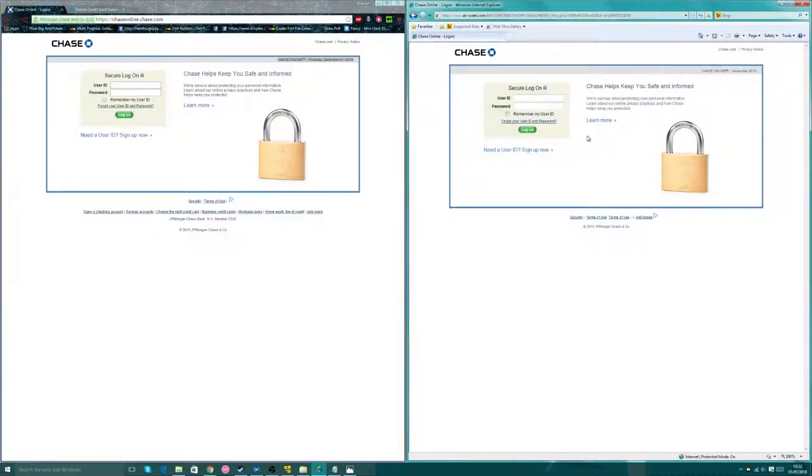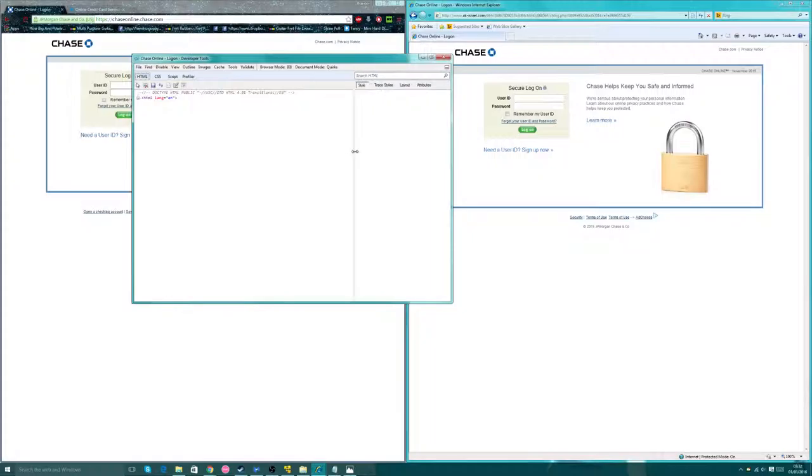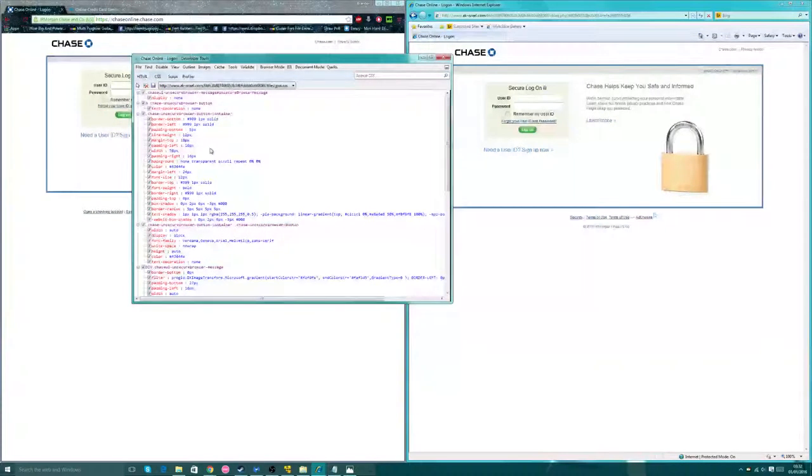Now, I'm going to press the F12 key and take a look at the source code here. It's pretty much blank. Let's have a look.